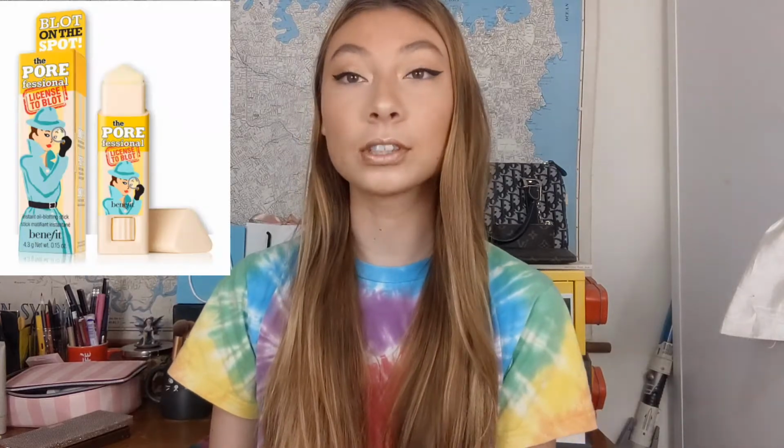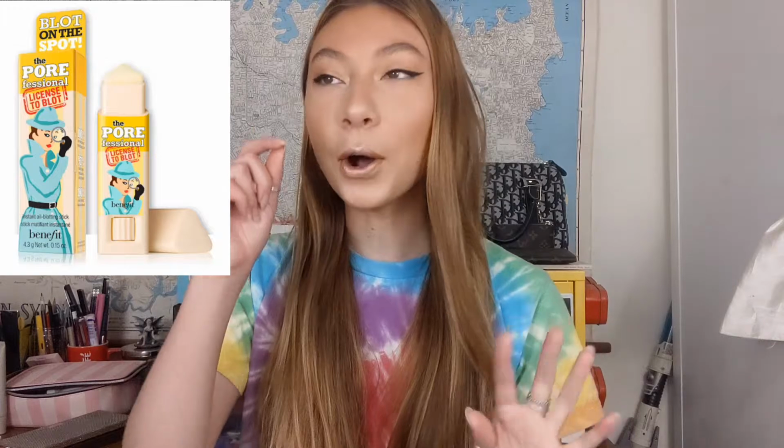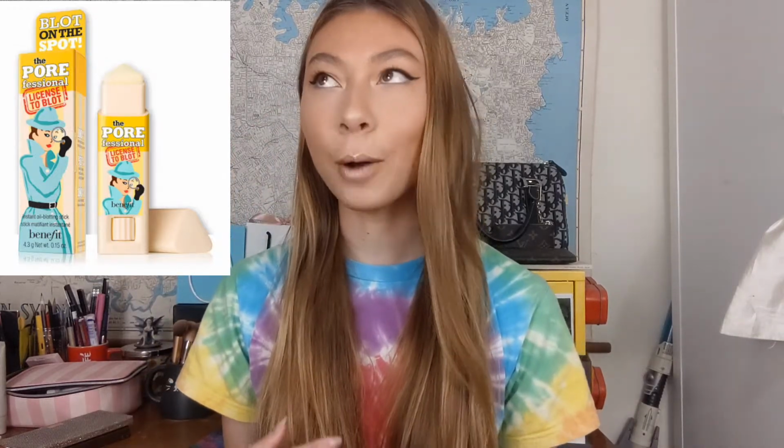Something I also like from the Benefit POREfessional range is this pore removing, blotting primer stuff. I'll put a picture of it up on screen. I have a little mini sample of that, and when you use it on the center of your face when you're oily through the day, it really does a magical job at removing. It just erases any texture or any shininess. It's just such an amazing magical erasing kind of product, and I'm really into it.